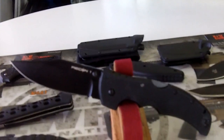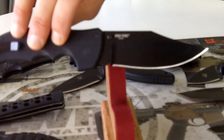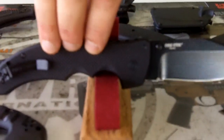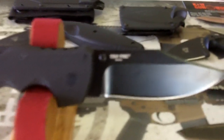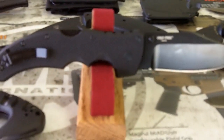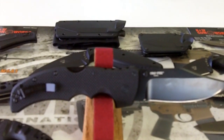Now this Recon comes in different variations. Let me show you guys the other side. See where it says Taiwan right on there? You can see that nice clip for concealed carry. They usually come with two clips. With my horrible camera, but they come with two clips, so in case you do have an issue with the clip, you can replace it.